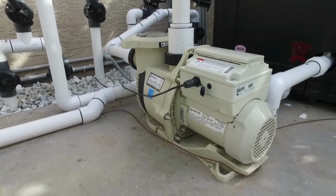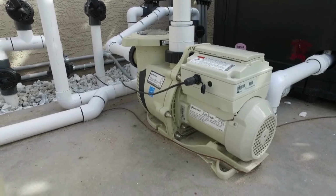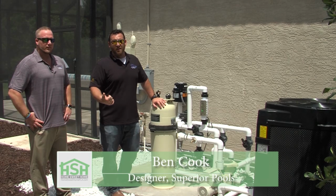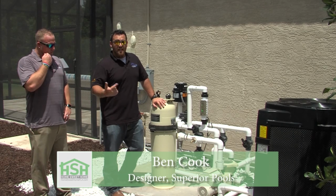It's well oversized for most pools, and it's okay because you can ramp the RPMs of the pump down and run it like a smaller pump. It does a couple things for you. That's going to save you on electricity costs, and that's going to save you on longevity of the equipment because you're not running it as hard.